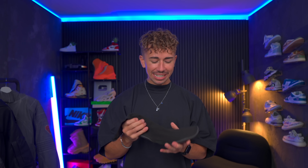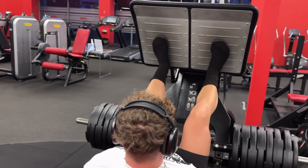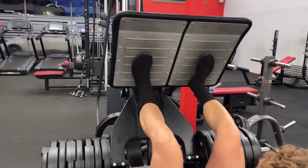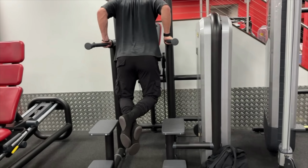I probably gave these one of the best tries out of anybody who bought them. I really tried to wear these things. I actually wore them to the gym, and they were part of my rotation for a while. I obviously did the video where I wore them for 100 hours, so I was wearing them every single day. And then unironically, not for a video, I actually started wearing them to the gym.